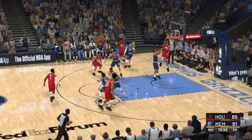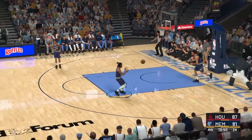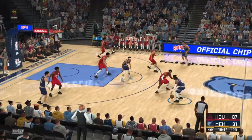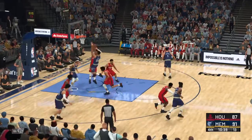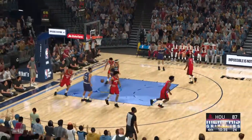Inside, here's Green, and it's hammered home by Green. Impressive one-hand slam right there, B.A. Man, as long as he's confident about it, I'm good with it. Maybe use two hands next time. He knows where he is. On the wing, Bane. And it's blocked by Wood. They get it back, and the basket by Clark.